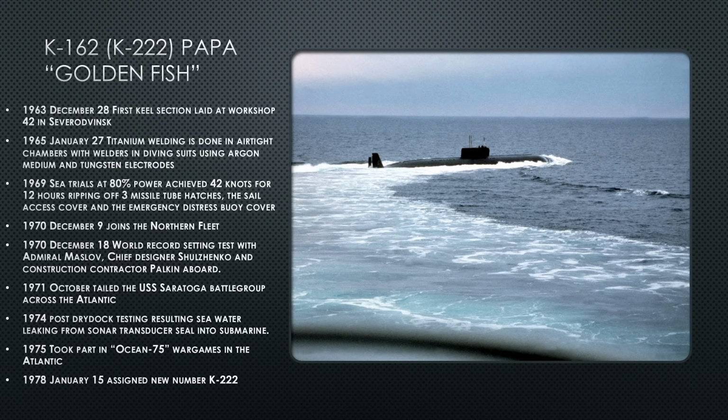But during this test, she rips off 3 missile tube hatches, the sail access cover, and the emergency distress beacon buoy cover. They are just completely ripped off. And what blows my mind is that after they lost the first missile tube hatch, they didn't stop. They kept going. I wonder if they would have ripped them all off eventually, probably.